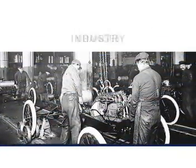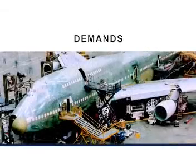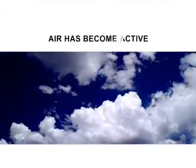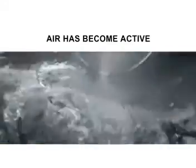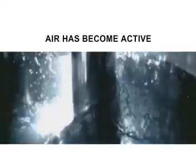But as industry changes, so does its demands. In many applications, compressed air has become active. When air is in direct contact with the process it serves, the quality of that air becomes critical.